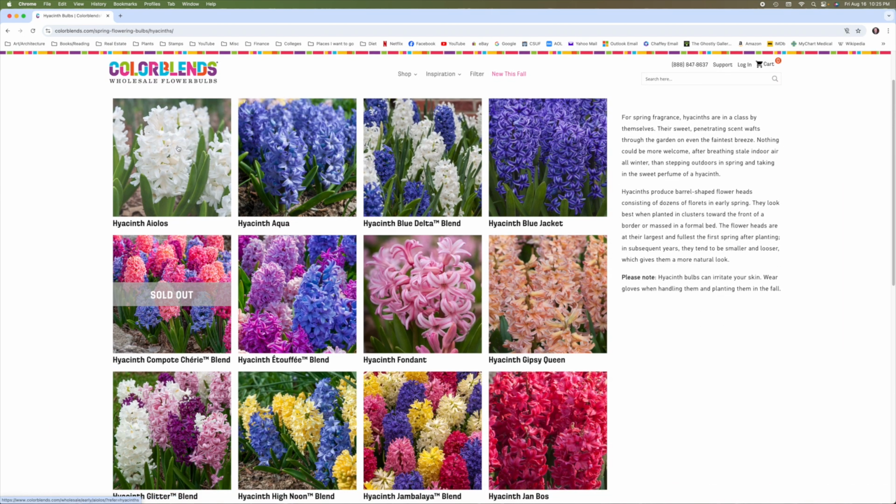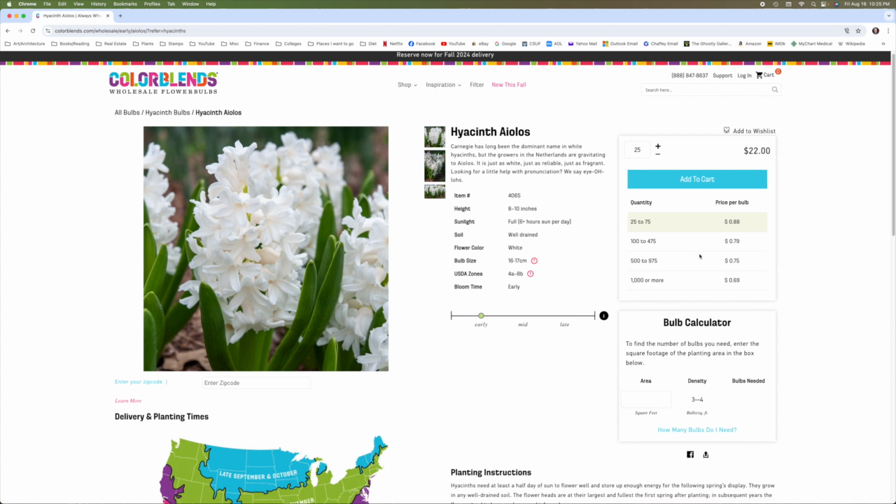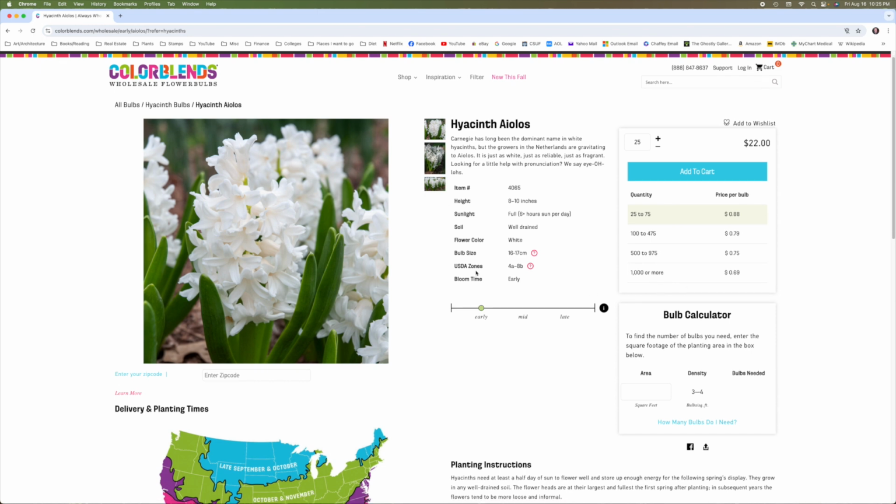We'll look at the pure white one here. And again, you're looking at 88 cents a bulb compared to $1.40, $1.50 that we saw recently. And again, when you get over 100, it drops down to 79 cents a bulb. So if you're doing a large landscape, 1,000 bulbs or more is possible through Color Blends.